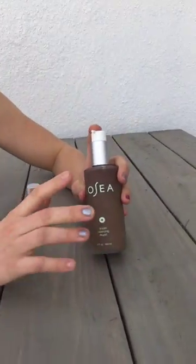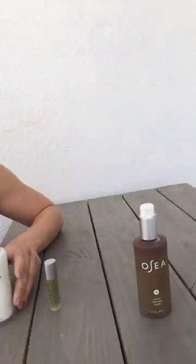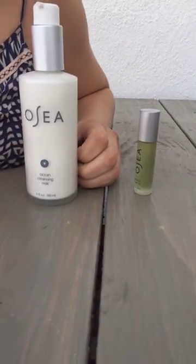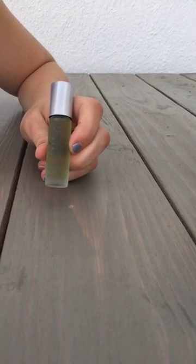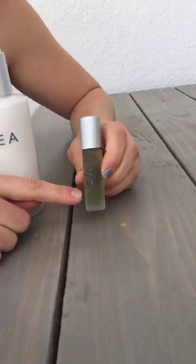This has a really strong peppermint, rosemary, tea tree scent to it. This product, the milk, is quite unscented. It really has no fragrance at all. And same actually with the Undaria argan oil. Undaria has a floral scent to it, but for this it's very, very light.